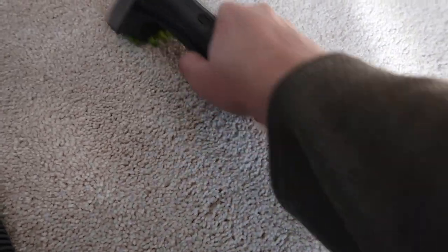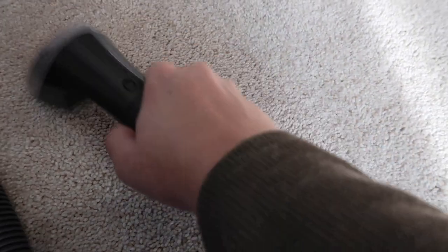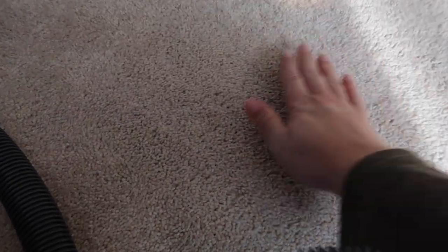It's cleaned every spot on the carpet that I have tried it on. It has not failed me yet. It's really easy to clean, very surprisingly easy to clean. It was worth every penny we paid for it. I think we got it from Walmart, but you can probably buy this at Best Buy, Amazon, Walmart, whatever.